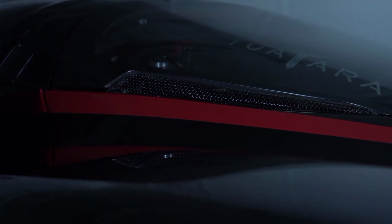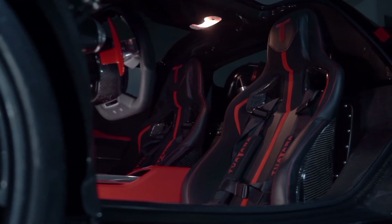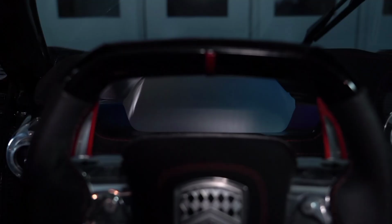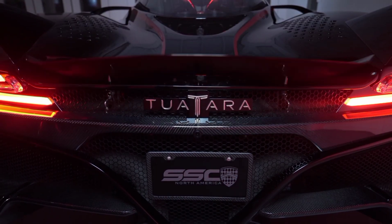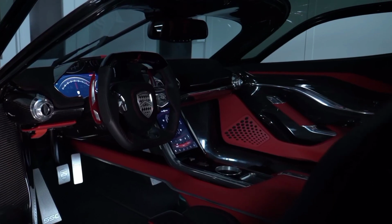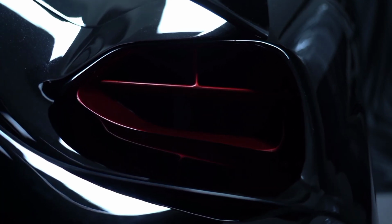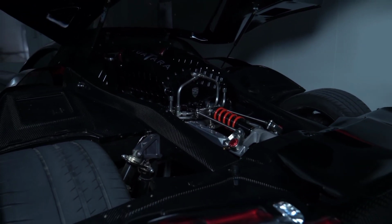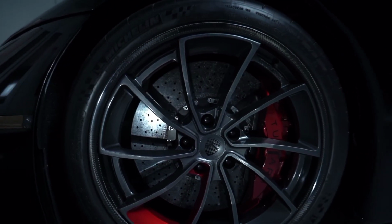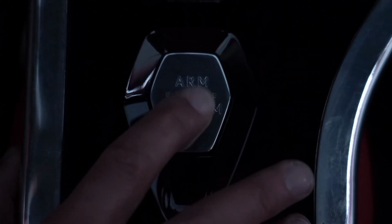The SSC Tuatara. Shelby supercars are accustomed to speed. In 2007, the SSC Ultimate Aero was the fastest car that could be bought. At that time, going 300 miles per hour seemed like a pipe dream. Today, SSC is trying to make that dream come true. On a platform that costs $1.9 million, the Tuatara has a body with a drag coefficient of 0.279, which is incredibly low. It also has a twin-turbocharged 1,750 horsepower V8 engine.